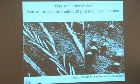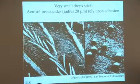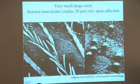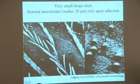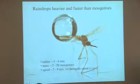This is a scanning electron microscope picture of aerosol insecticides, which are only 20 micrometers, so 1/5 of your human hair, that actually stick to the insects by inertial impaction. But anything larger will basically bounce off. So I want to talk about how mosquitoes fly in the rain. Mosquitoes are a funny animal. They like humid environments, but no one's really asked how they can fly in these conditions that are wet, like rain and fog.